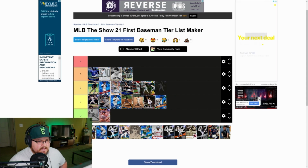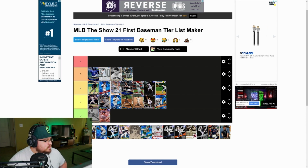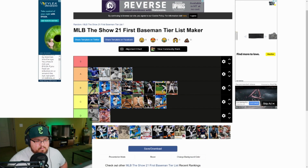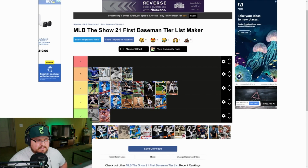Edgar Martinez is B tier, a little bit better than Rod Carew, but I mean, those are pretty similar cards, to be honest. Don Mattingly is always a disappointing card. I know a lot of people love his contact, to be honest, but he's low B tier to me. Honestly, him and Rod Carew are very similar cards. I think those two cards are interchangeable, to be honest.